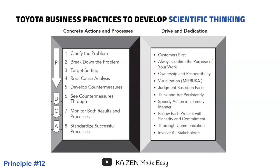4. Analyze the root cause for the prioritized subproblem. This is not to be done by asking why five times in a conference room. Go to the gemba and thoroughly investigate the process involved, based on actual facts.